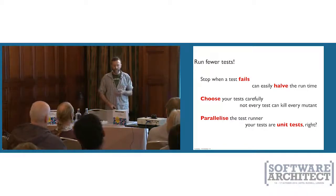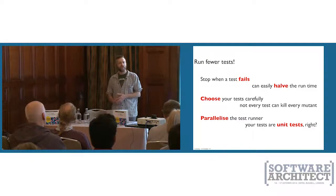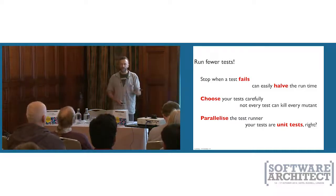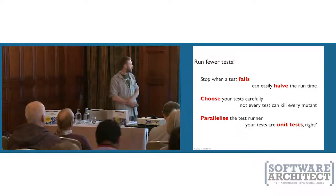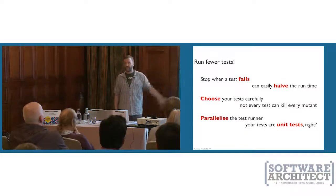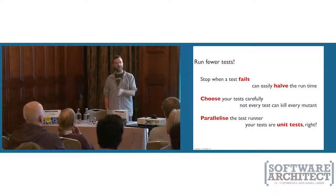So what PyTest does is it takes on board the fact that you don't have to run every test for every mutant. It finds a subset using coverage statistics. Because what does coverage tell you? It tells you which bit of the code a particular test touched.